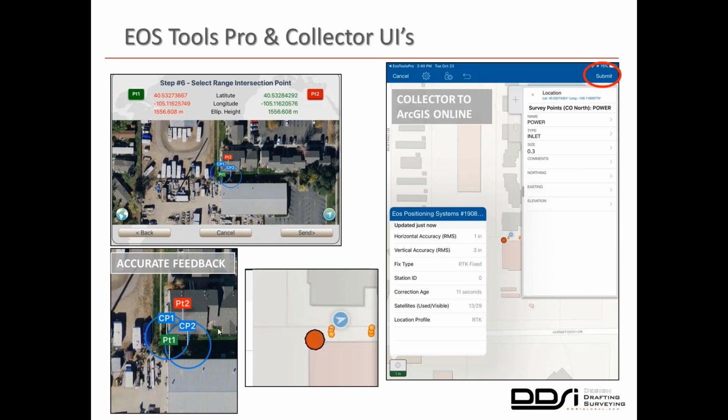One thing to note here is the accuracy of the offset point captured on top of the base maps for both EOS Tools Pro and inside of Collector for ArcGIS. So when I started deploying some field data collection projects, managing your base layers took a lot of time and effort, but pretty much not anymore. I can't stress how helpful it is to have these accurate base maps, even when you're offline, to give a sense of general location to your field crews, no matter where your location is.